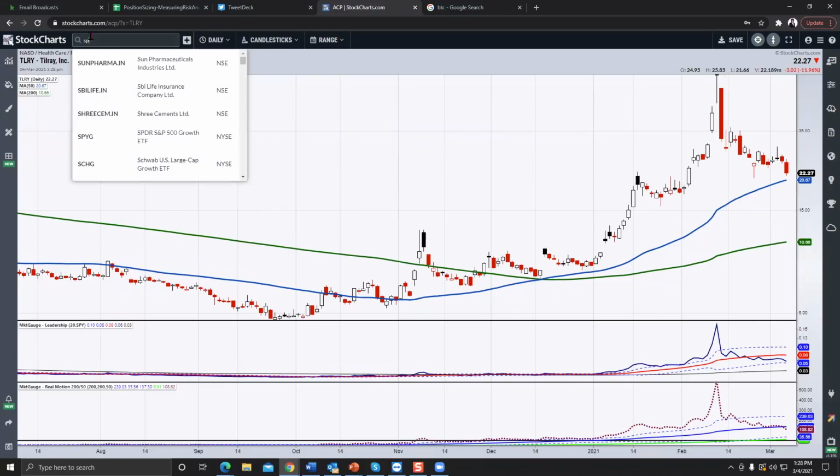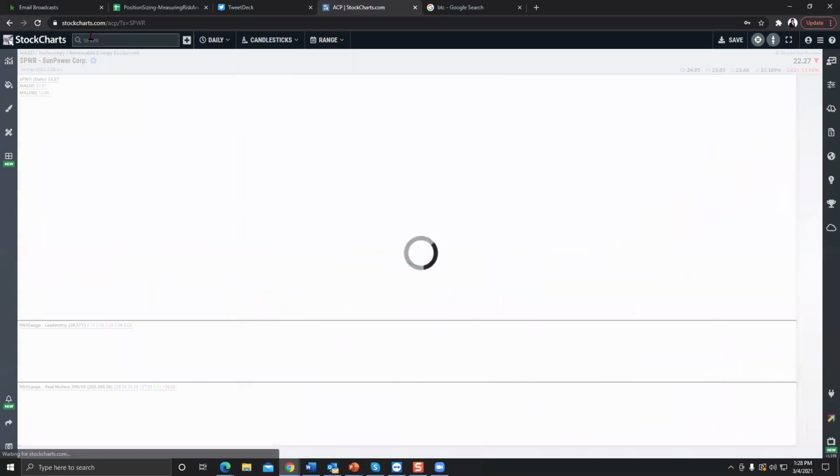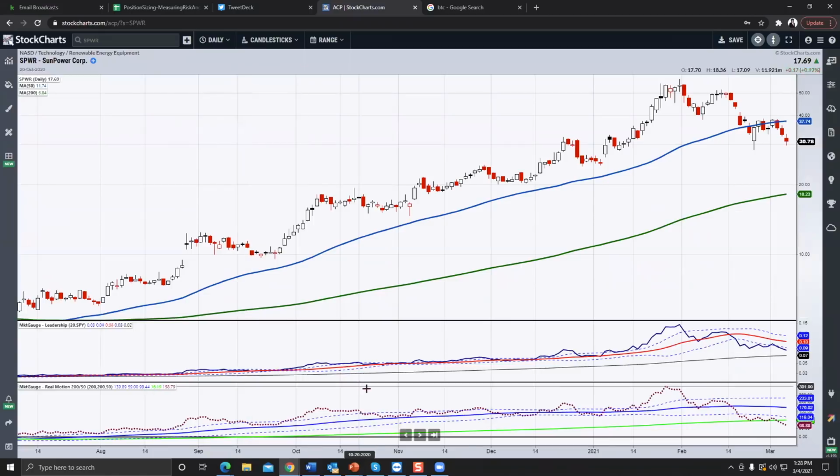Now, in the same kind of space of tan is SunPower. And the reason why I'm showing you this one is because even though the momentum is down, I do like the fact that this low was a good established low here at 28.31. So again, want to see momentum improve. Don't care so much about the leadership, and obviously want to see this low hold. If this low can hold, then we would be looking for a move closer to around 20.